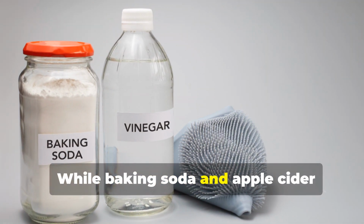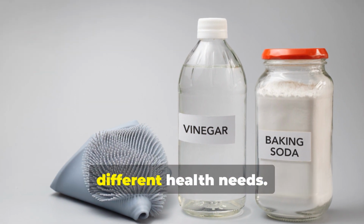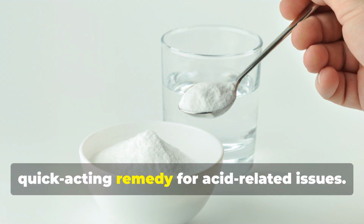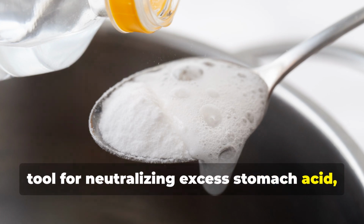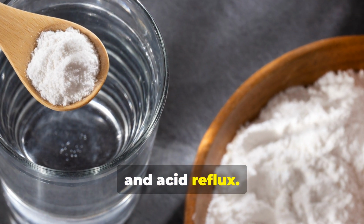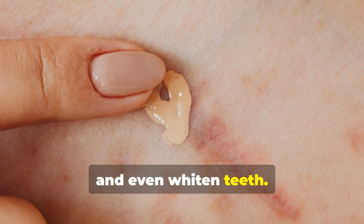While baking soda and apple cider vinegar share some common strengths, they also have their own distinctive benefits that make them suitable for different health needs. Baking soda truly shines as a quick-acting remedy for acid-related issues. Its alkaline nature makes it a powerful tool for neutralizing excess stomach acid, providing fast relief from heartburn, indigestion, and acid reflux. Baking soda can also be used topically to soothe itchy skin, neutralize bug bites, and even whiten teeth.